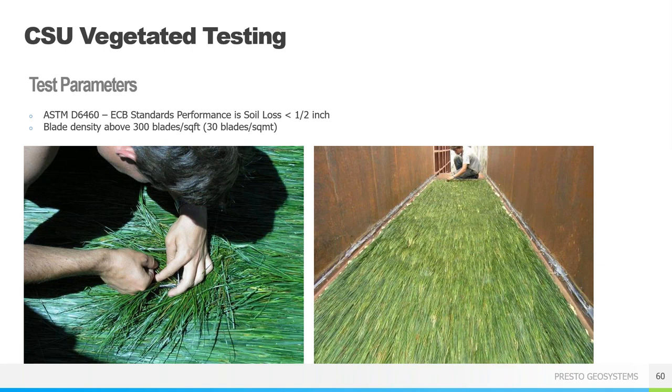Testing was done in accordance with ASTM D6460 standards, which covers both soil loss through scour and blade density. The ASTM standard considers a successful test when you have less than 1/2 inch of topsoil loss and at least 300 blades of grass per square foot. The blade density is important as vegetation growth is a key factor in overall long-term stability.